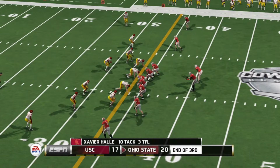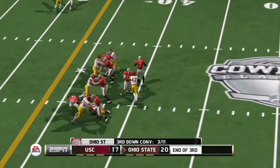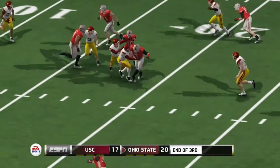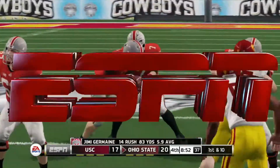Start of the 4th quarter in what has been a fantastic ball game here from Jerry's World as Jermaine dancing, still running. He's going to tuck it and go, down inside the 20. Looked like he wanted to get away from Marcellus Burney before Burney caught him.